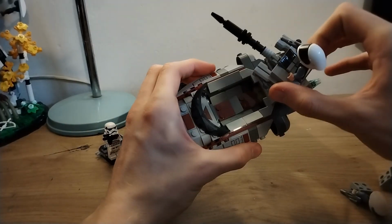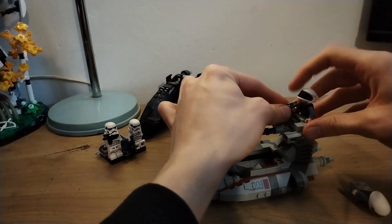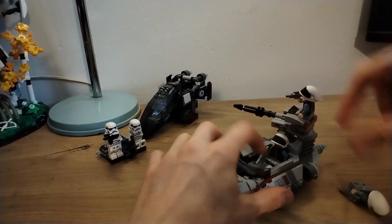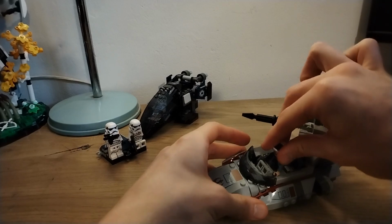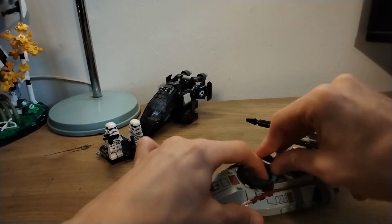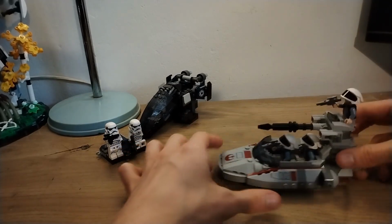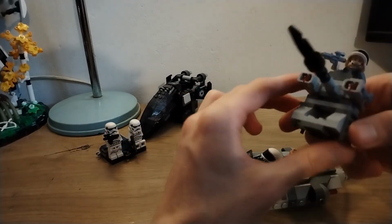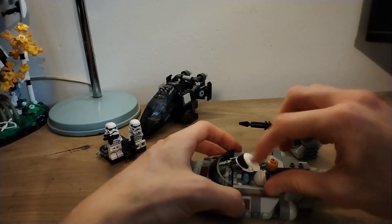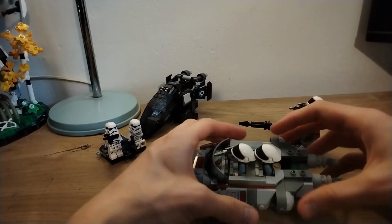However, the one thing I will say is that there's nowhere to store these minifigure weapons. These minifigures just have to hold their weapons like this while they sit in their Scout Speeder. There is enough room for all 3 minifigures, and much like the old one, you can take this turret off and pop it on the floor. However, the helmet comes off every time.